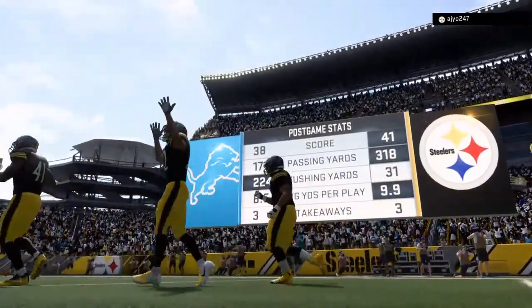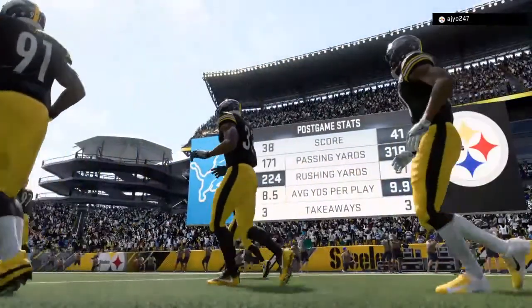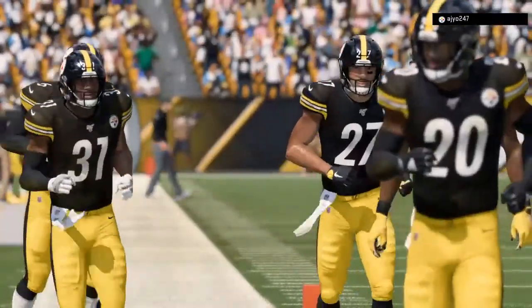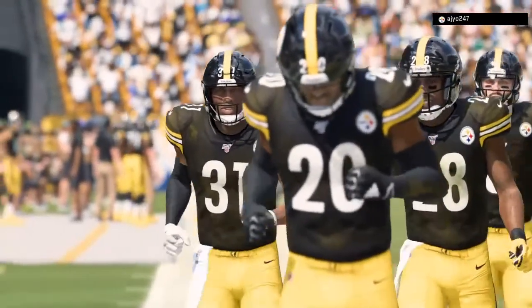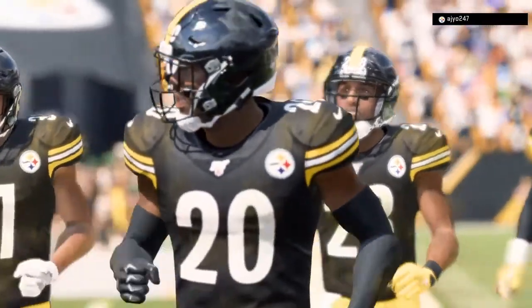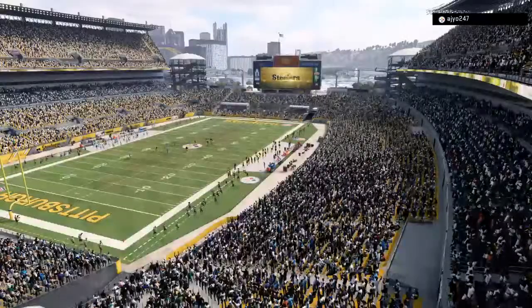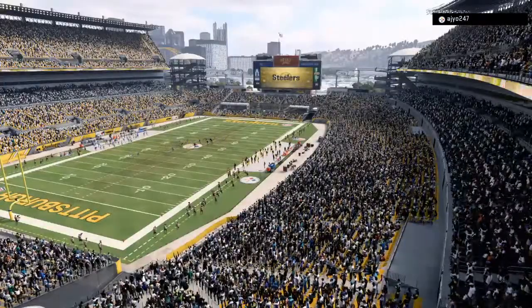So for Pittsburgh, it's back-to-back victories now after the Week 1 defeat as they move to 2-1. And they will hit the road next week for a date with the Oakland Raiders. Meanwhile, for the Lions, they'll fall to 1-2, and they'll get a chance to redeem themselves at home next week.